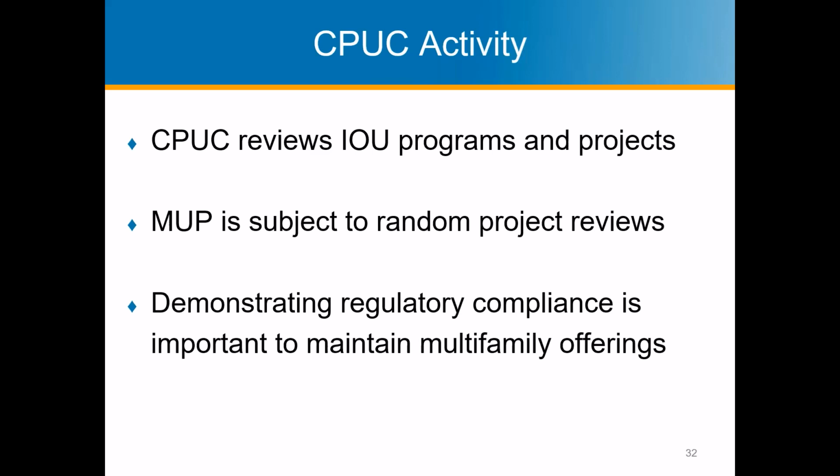So PG&E has noticed that, due to some commission staffing changes, there's an increased level of activity across all programs for the projects that they will review. Previously, MUP, or multifamily projects in general from the utilities, have not been selected for review, and that is starting to happen now. In general, what the CPUC wants is more or less all there, but it's just not packaged in a way that is easy for both PG&E and the CPUC to readily understand and digest, since they are not as familiar with the program.